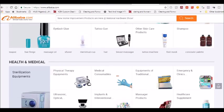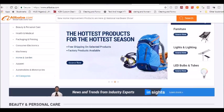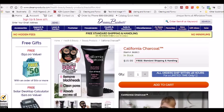The things you see sold there at that as high price. Let's look at that. Remember when we check here, let's take for example now that we want to sell this charcoal. Okay, look at this California charcoal, for instance. All we know is a black mask. Look at the price here, $19.99. How much could that be? Now, $19.99 for black mask.